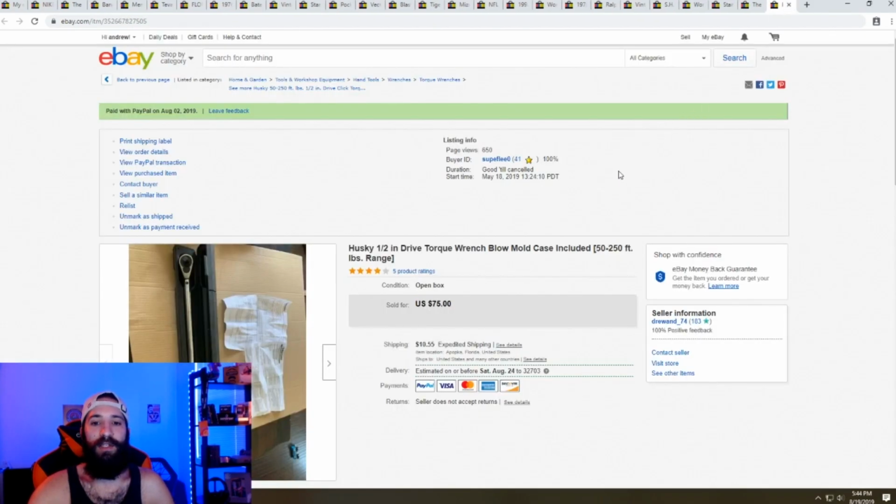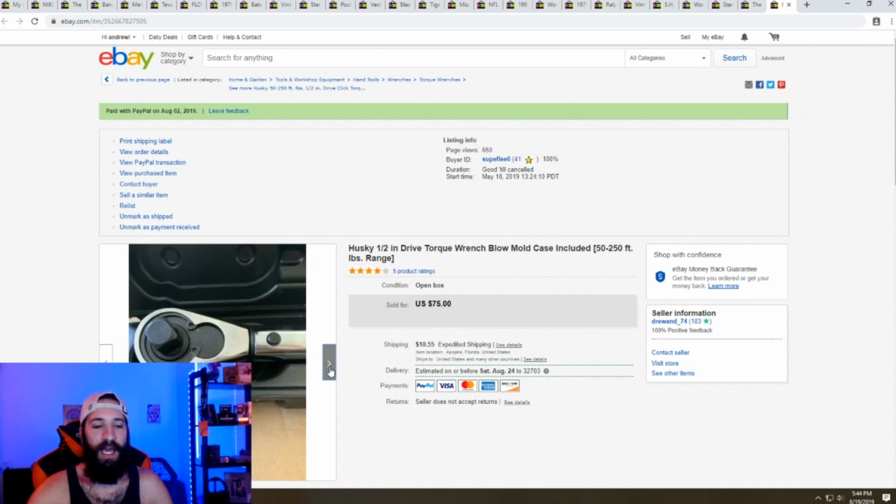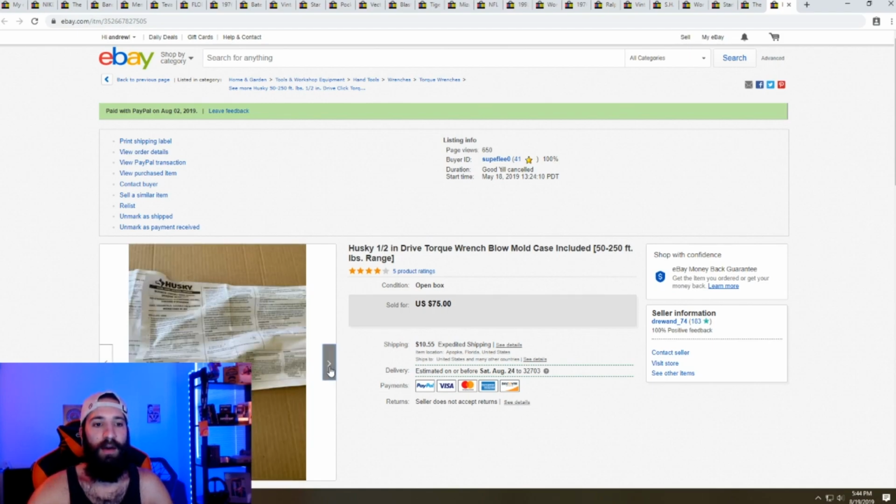This was a torque wrench that I sold, and I accepted a best offer of $55 on this one. This I had sitting around my house. I don't even remember how I got it, to be honest. And the pictures actually came out a little sideways there on the first one because of the angle.